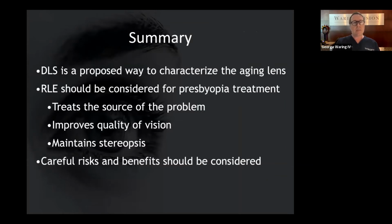So in summary, the dysfunctional lens syndrome is just a proposed way to characterize the aging changes of the human crystalline lens, and RLE should be considered for presbyopia treatment. It treats the source of the problem, it improves quality of vision, and it maintains stereopsis, which we believe improves patient satisfaction, and careful risks and benefits should be considered.